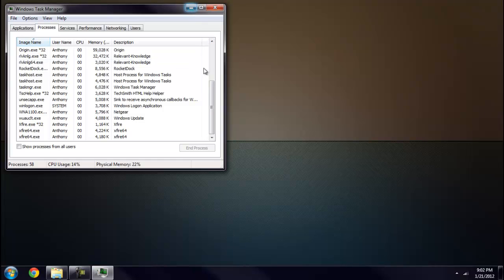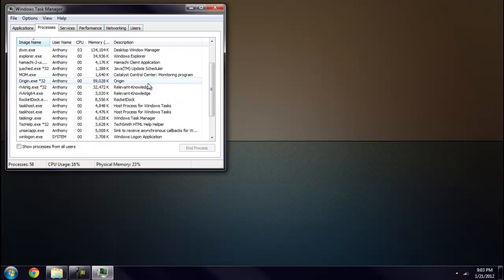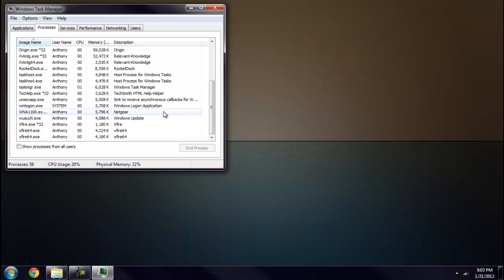I found when I had Skype open, Google Chrome open, my antivirus open, and even Origin open right now, and Xfire, all this stuff is just building up processes, and you don't want a lot of those running besides your Battlefield game, of course. So even if you have 8 gigs of RAM, it's still putting stress on your CPU, so you want to take as much stress off as you can and leave it for Battlefield. So I found that helped a lot.